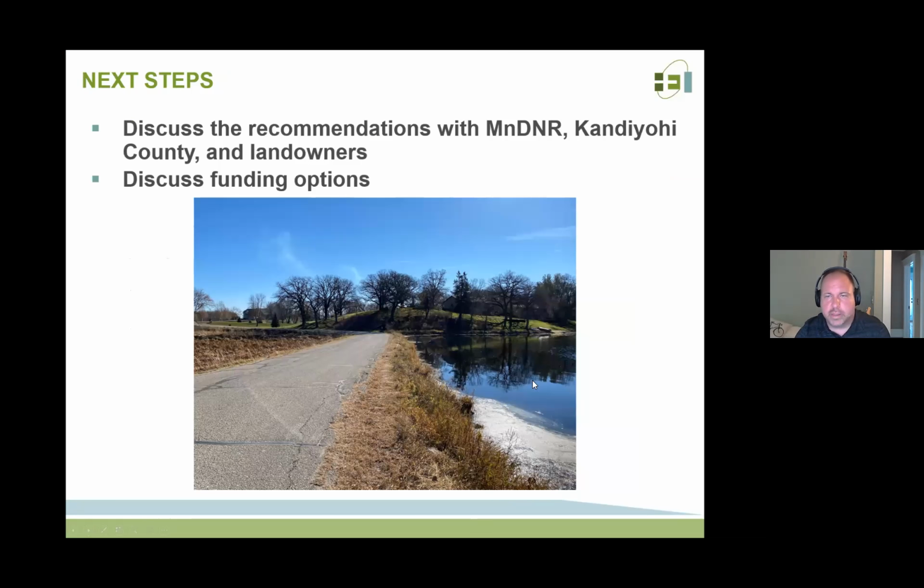So where we left it with the board meeting was we just discussed some next steps. And really the next piece is for folks at the district, folks at the Lake Association, to start having these conversations with the DNR, the county, and then the local landowners. And then also, as always, is to discuss funding options. I mean, there are grants that come down the line. You've got possible funding options through the Watershed district and through their watershed planning, that sort of thing. The county could be involved in that. But that's kind of the steps forward.